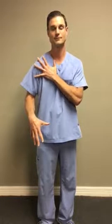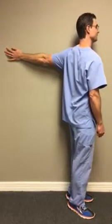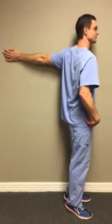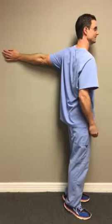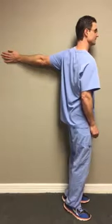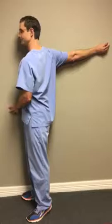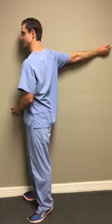The second one, we want to stretch the pec muscle. Lots of times when we're doing work in front of us like this, the pec muscle gets really, really tight and pulls the shoulder forward. An easy stretch for that, you just need a flat wall. Get on here like this, stretch the arm out, stand up nice and tall. You can turn your hips a little bit. For me, this is to the right, so I'm stretching the left pec. Hold this a good 20 or 30 seconds, and then switch to the other side. Same thing, stand up nice and tall, stretch out 20 or 30 seconds.